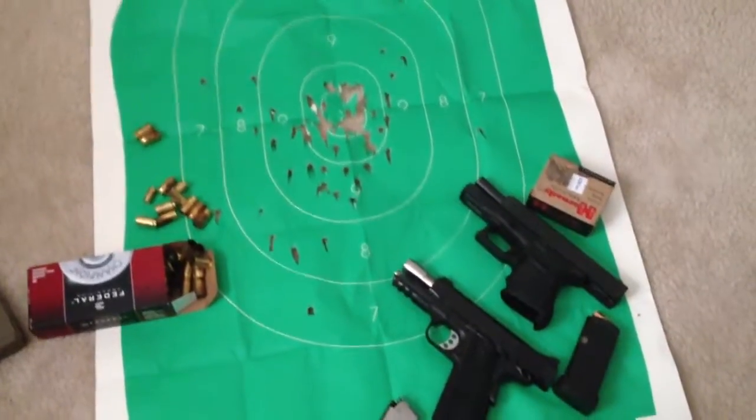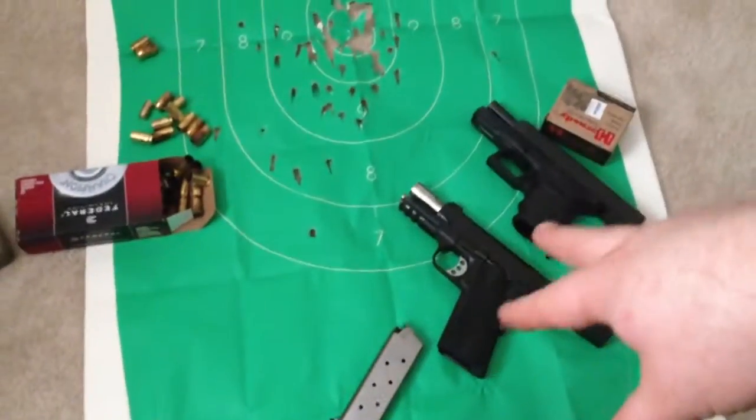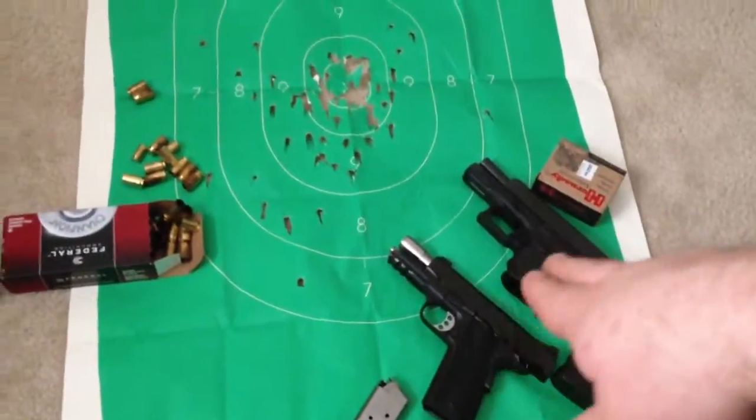Alright, welcome back, guys. Just made it home. I wanted to give an after the range review. Both of these weapons were unfired by me. This one had 47 rounds. This one was factory brand new. Never had a round fired.